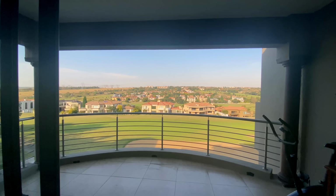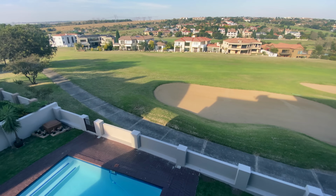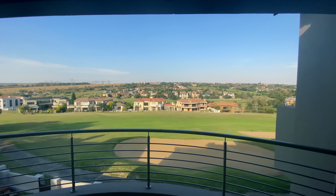Look at that. Just when I thought I'd like the downstairs area, look at this. A cup of coffee in the morning or a glass of wine in the evening. Guys. And it's a covered balcony, so you'll see they've put some gym equipment here. Again, with a view like this, why not sit on your gym bike or whatever and do a bit of exercise as well, and you get the fresh air.